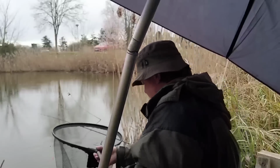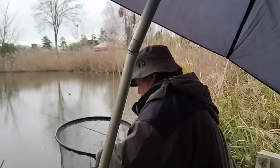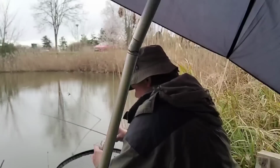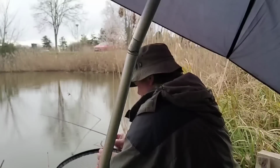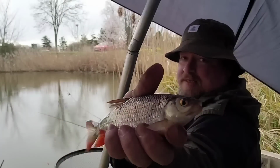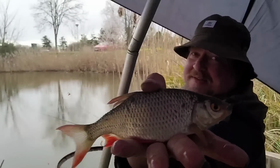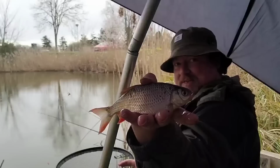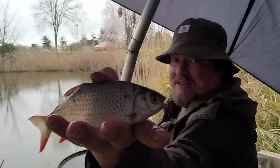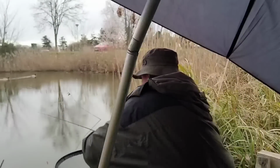Well, another one of those nice rudd. Yeah, another one. One of those guys. He's a bit wobbly on. There you go. Lovely rudd. Can't really see him in this dark light. There he is anyway. There you go, buddy.